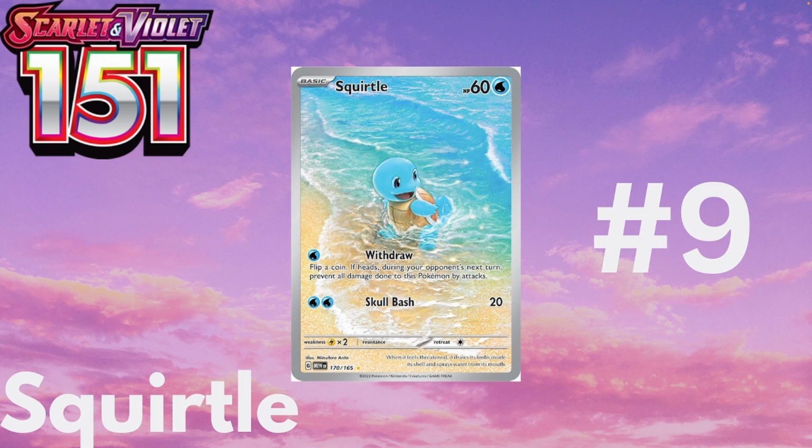At the number 9 spot, I got no other than my boy Squirtle. This card does look very nice. It looks very cute on the beach, in a different habitat than we usually see. We usually see him in the city. You never really see him out in the wild like this. So I think this is an absolutely beautiful card.